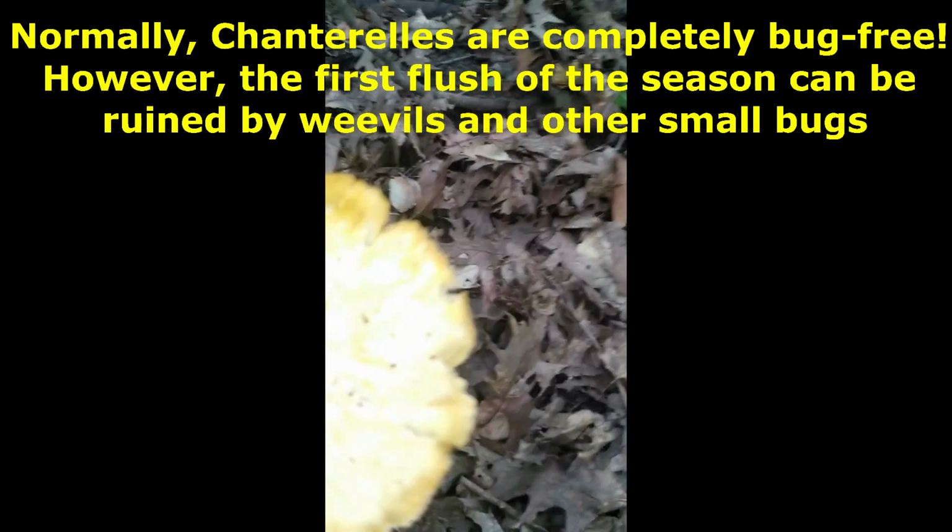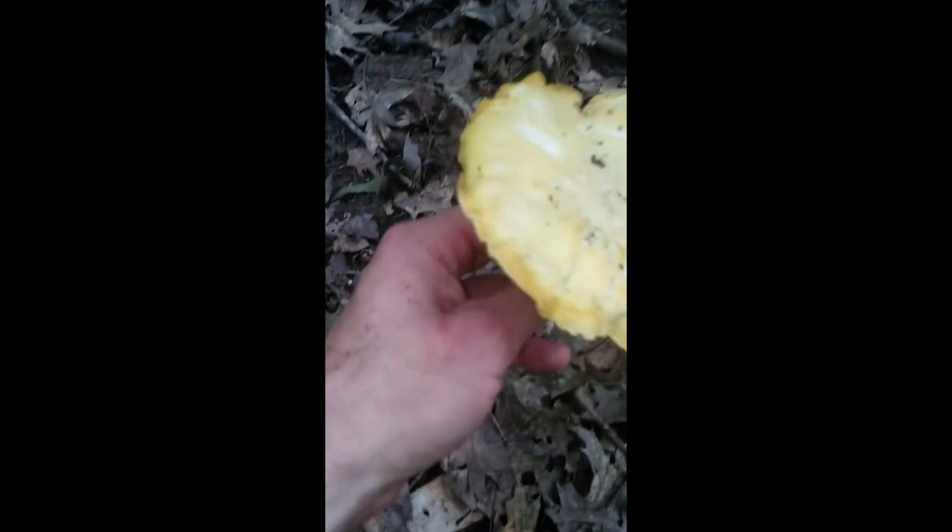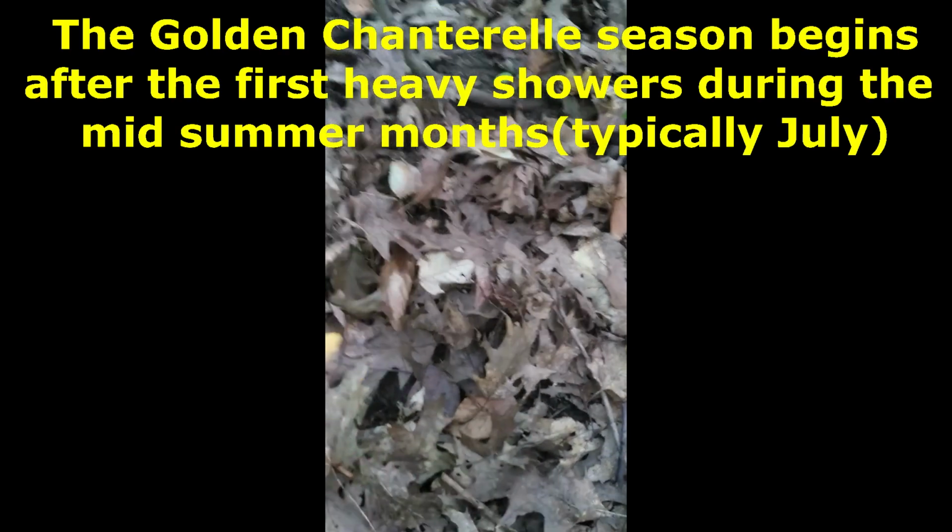So what I'll do now is show you Ontario Chanterelles, Golden Chanterelles. And you can see they're quite large. This one, you can see the small holes in the top. This one's actually been hit by bugs pretty hard. But it's a beautiful sized mushroom, it's huge. I'll probably take this one back to eat myself.